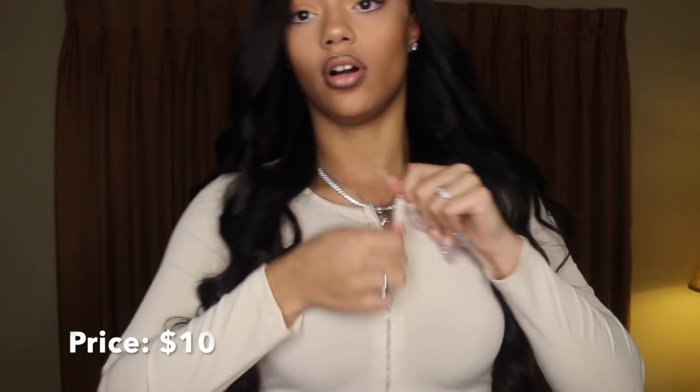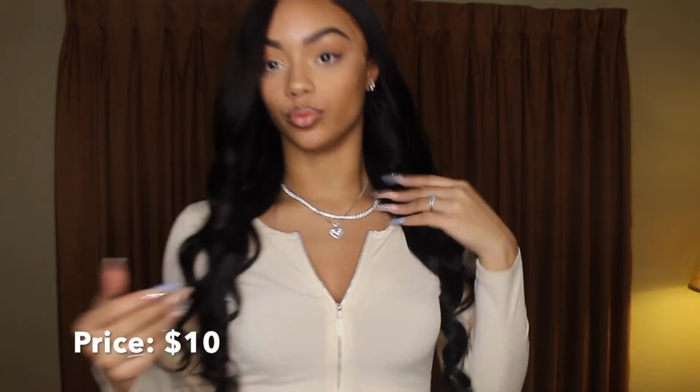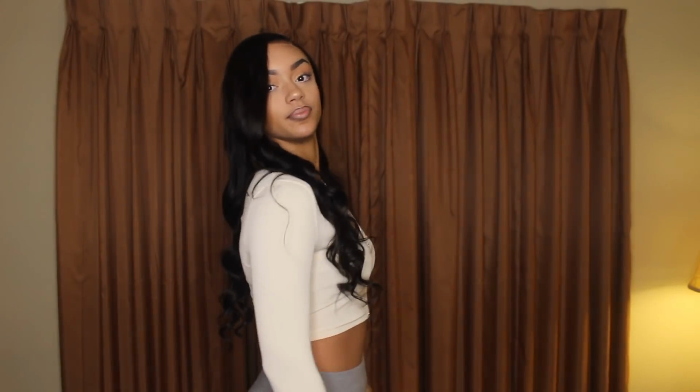So the first item is this shirt. This is a nude type of tan color, and it's long sleeve. It has the zipper, so if you want to wear it like that, you know, giving. This is so cute. Oh my gosh, this is the first item, and I already know this haul is gonna be fire.